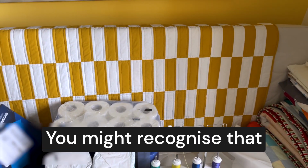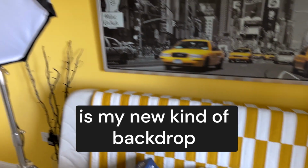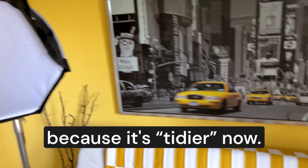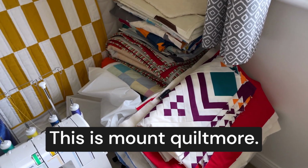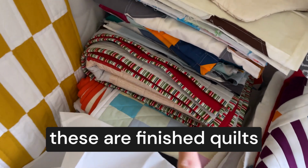Little quilt top here. You might recognize that quilt from my August Quilting Challenge videos. This is my new kind of backdrop for filming in here because it's tidier. Now, this is Mount Quiltmore. So this is a pile of finished quilts.